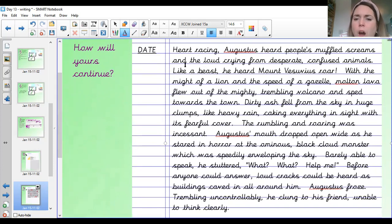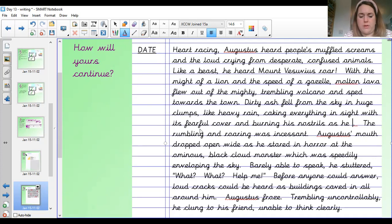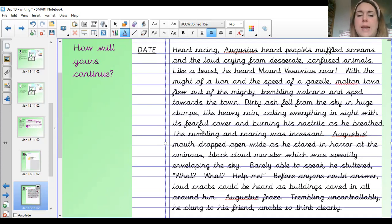smells and textures. The heart racing, Augustus heard people's muffled screams and the loud crying from desperate, confused animals. Like a beast, he heard Mount Vesuvius roar. With the might of a lion and the speed of a gazelle, molten lava flew out of the mighty trembling volcano and sped across the town. Dirty ash fell from the sky in huge clumps like heavy rain, caking everything in sight with its fearful cover and burning his nostrils as he breathed. We've got a bit of smell in there now.